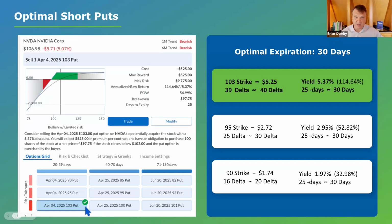The first one that we have checked off here is the 103 strike put, so I have it highlighted in green. If I sell the 103 strike put, which it would default to based off of those settings, I'm selling the April 4th, which is 25 days away.